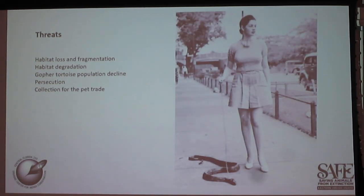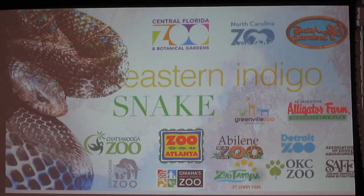And collection for the pet trade. So that's been put to rest. That's not allowed to be done anymore, but prior to 1978, that was a common thing. So what can we do?